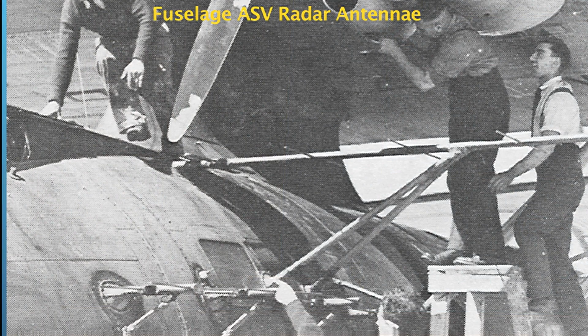This is a close-up of the fuselage-mounted antennas. These are the 4 dipoles that actually transmitted the energy, and this is the Yagi antenna that picked up the radar returns, and the radars were monitored by the wireless air gunners in this portion of the aircraft.